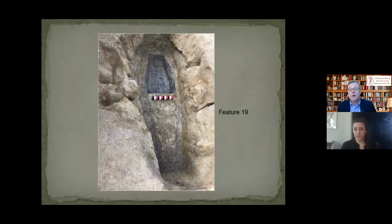This is a different grave. I think what is interesting here is, you can see as we've excavated, this would have been the grave shaft that was initially dug. These all, with the possible exception of the infant burial, but we think it may have been as well, had hexagonal wood coffins. And I think you can actually see the outline of it.